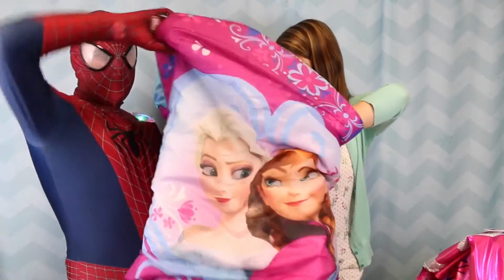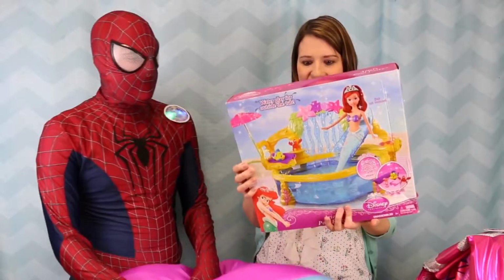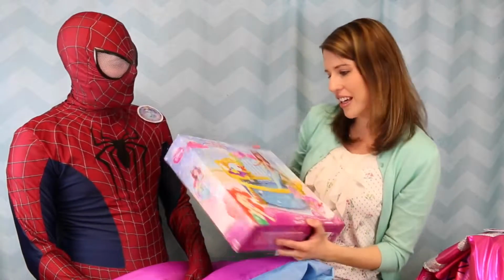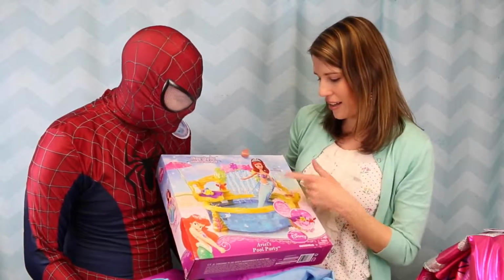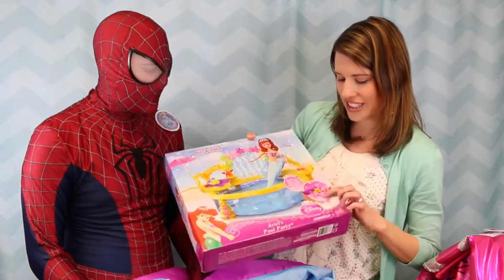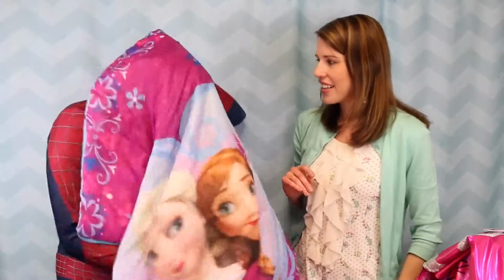What other fun things do we got here? Oh, this is big too. Oh, this kind of goes with the pool theme. This is an Ariel pool. This is cute. I think it comes with Sebastian and Flounder. Oh, perfect. Probably not her, but it has a nice little water slide. Oh, nice. And sunglasses and a towel. This is super cute. Cool. Ooh, I'm excited to do this one. Just like hanging out by the pool. Yeah. All right. What's in here?